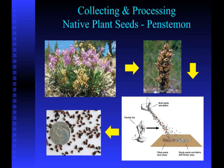And you can see this is one reason a lot of people don't like to do direct seeding with some of the native forbs. The seeds are so small, they're just hard to handle, so they prefer to grow plants and make sure that they're getting established on their site.